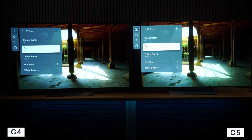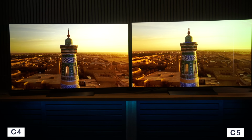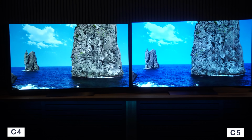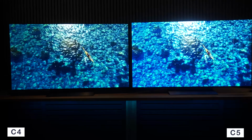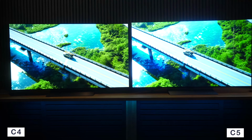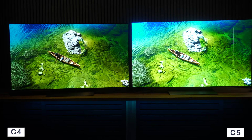And anyway, from my readings, it was around 200. I was able to get 1198 nits on the C5 and 968 on the C4, so there is a roughly 200 nit difference in brightness on a 10% window, and it is very noticeable in a lot of scenes. Not every scene, I have to say, but certainly in a lot of scenes you do pick up that extra brightness.